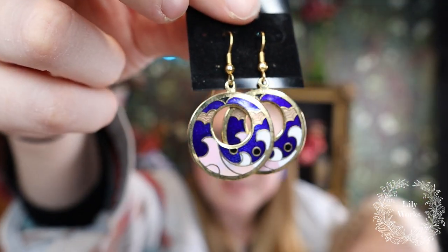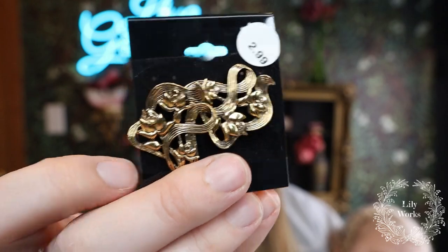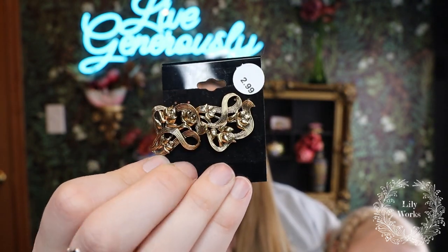I don't remember the price on these and there's no tag, but look at how beautiful this purple is. Really rich royal purple toned cloisonné wave earrings. Can't leave cloisonné behind. I love it. And then lastly, we have these. These are marked Avon on the backing. I'm going to have to screenshot to make sure. What does it say? $2.99 for these. But these are totally Art Nouveau vibes to me. And they're pierced. So pretty. Last ladies, and those are pretty.